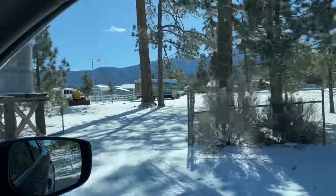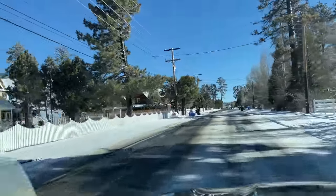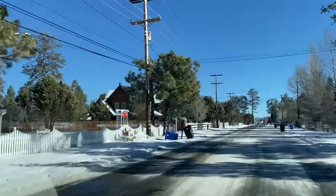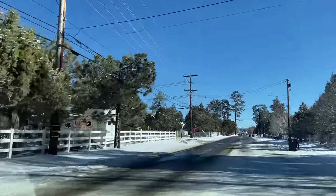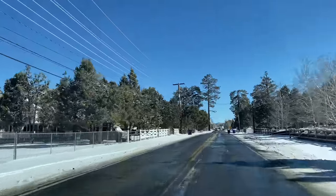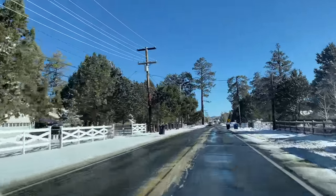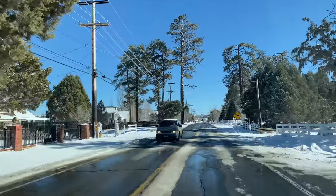Nice out here. I wish they got a lot more snow, but it really is nice out here. A lot of equestrian properties out here. Another problem with this area, once we get deeper into it, is they get so windy all the time, it seems like. Lots of power outages out here just with wind.